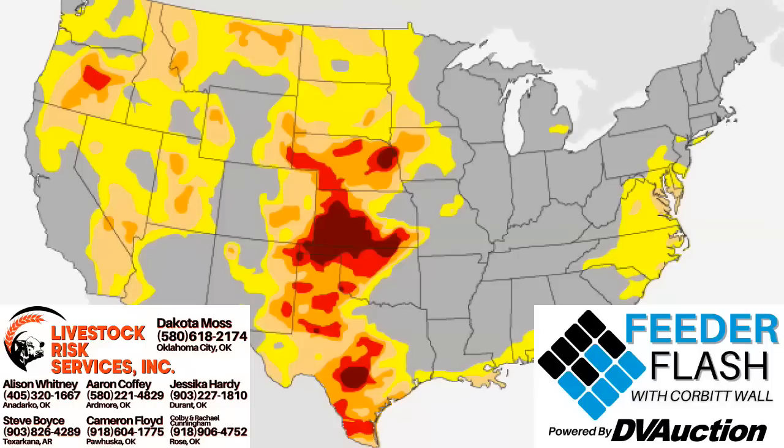Northern Plains has gotten all that snow. It's starting to melt. The rocks are getting soft up there. But in Kansas, it is extremely dry, especially on the west side. But if you look at that little loop that's coming up there over on the east side, that's getting into the Flint Hills, guys. And the lower part of the Flint Hills is extremely dry.